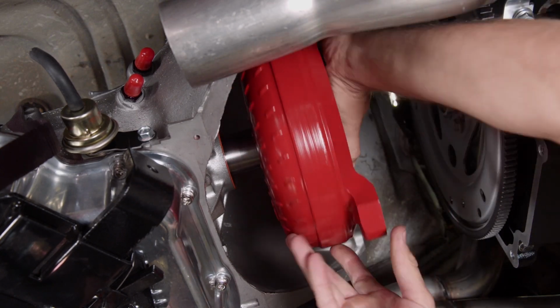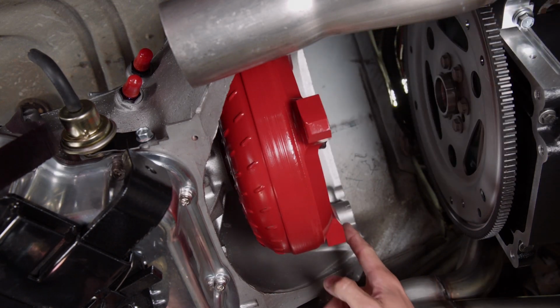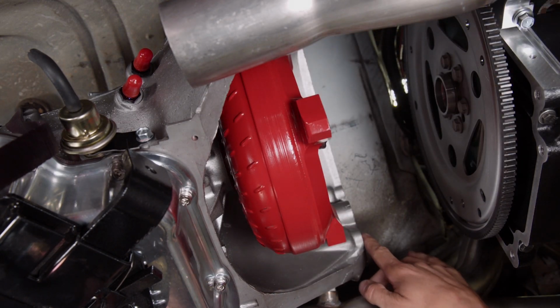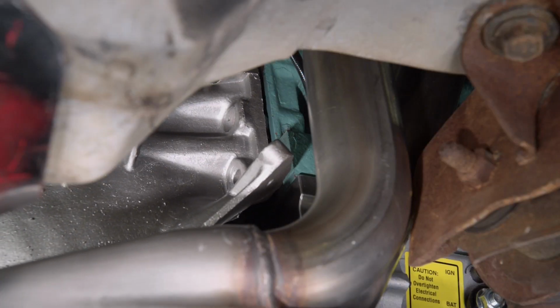So what I'm looking for is a solid engagement with the converter and to make sure that the face of the converter is behind the face of the bell housing. Just need to get this lined up.